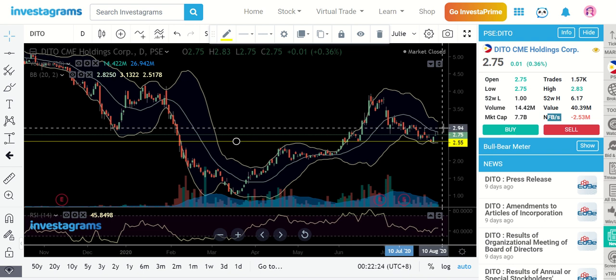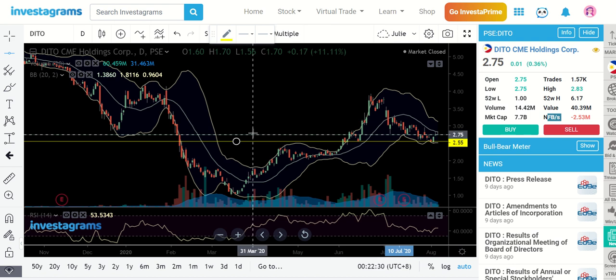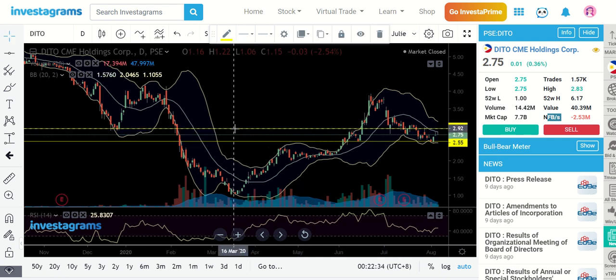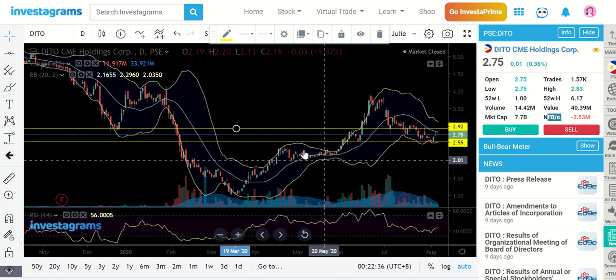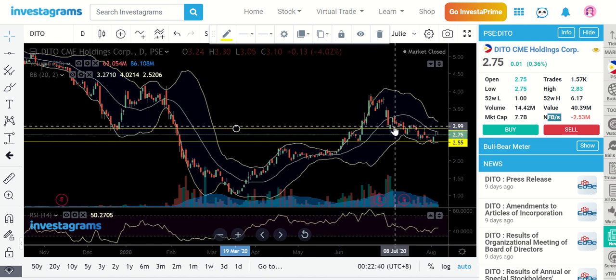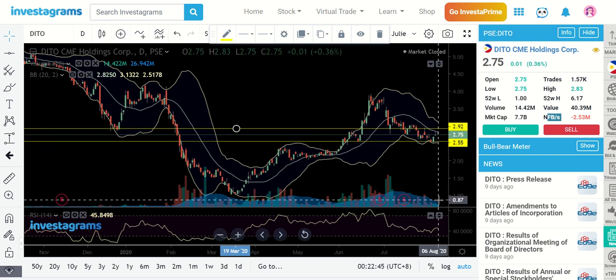And if you want to really know where the next possible resistance is, that would be around the 294 to 295 level. Yeah, around that area. I see a support over here and some consolidation over here. So 292 to 295 would be an area to check out as resistance.